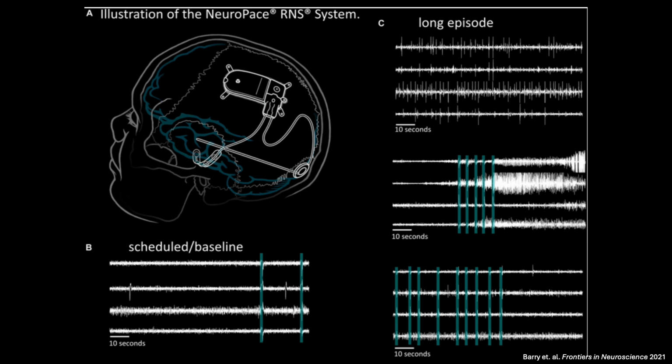After device implantation, patients are given about a month to recover before the device is actually turned on and begins to monitor and stimulate. Continuous recording allows the RNS system to establish what baseline recordings for a specific patient will look like, as well as when there is a change in signal during their epileptic episodes to determine when to stimulate.